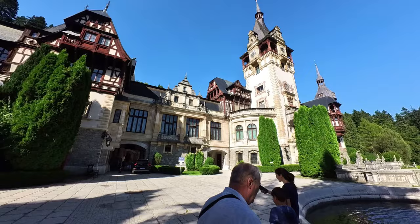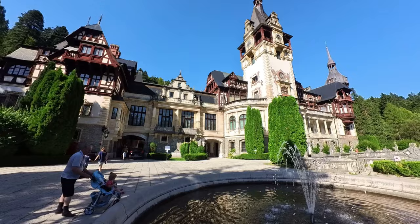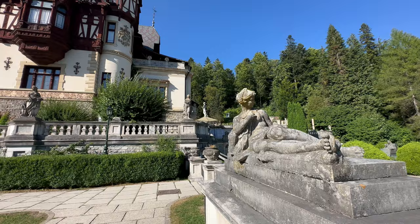The fee to enter the castle is variable, depending on what you want to see. The first floor costs so much, and then if you want to explore other floors, the price increases. There's also a fee for taking photos and videos inside.